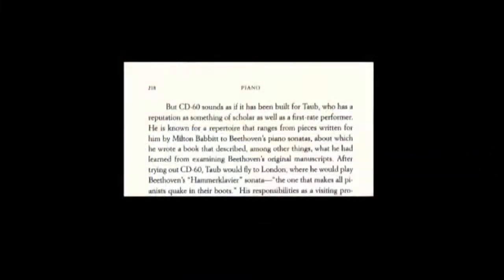He said the CD60 was effortless to play and predictable, which is what he looks for. So everything you're doing is an artistic statement rather than what he called a mechanical compensation. From there, CD60 was bundled up. It was sent off to the Metropolitan Museum of Art. Now it went in the back way, not up the big steps on Fifth Avenue.